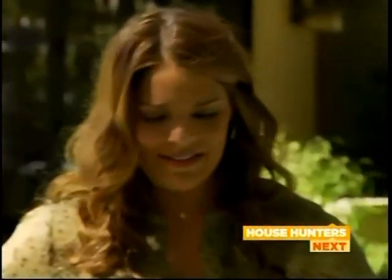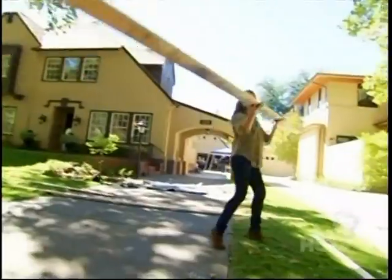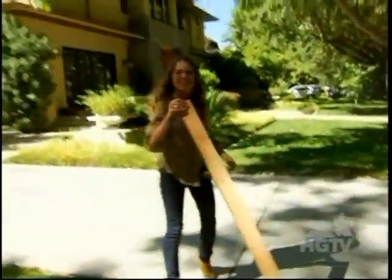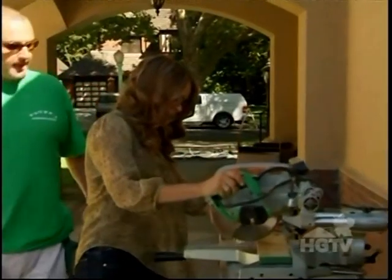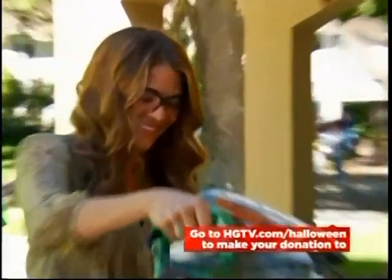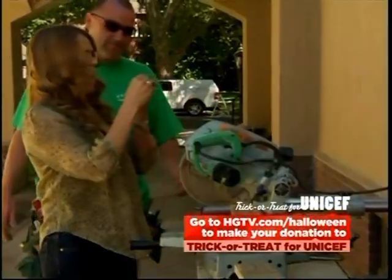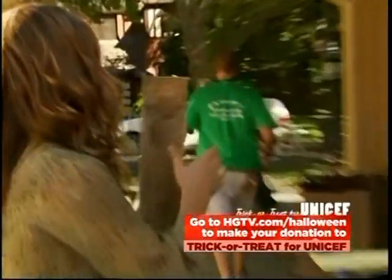I'm kind of worried. Are you? A little bit. I'm surprised you're not. Can you use a chop saw? Sure. I'm going to need a pencil. I'm going to have another one. How come it's not going? Okay, all right. There you go. Oh, I got a splinter. Awesome.